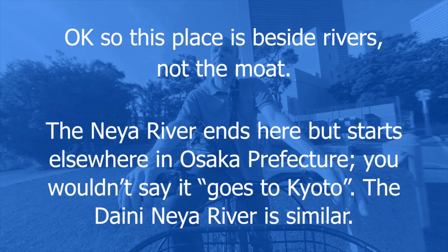Okay, so this place is beside rivers, not the moat. The Neyagawa River ends here, but starts elsewhere in Ōsaka Prefecture. You wouldn't say it goes to Kyoto. The Neyagawa River is similar.